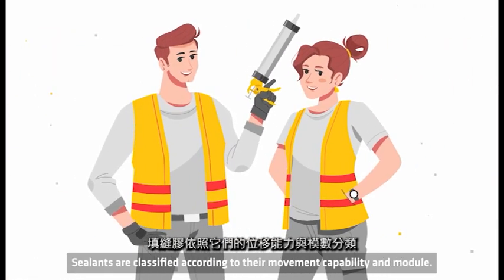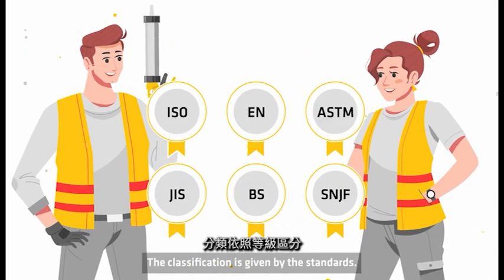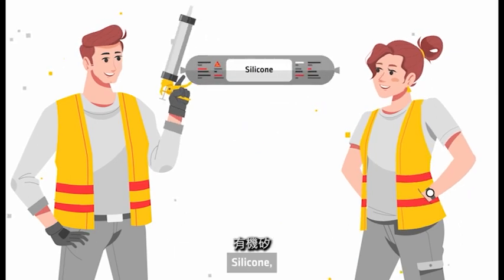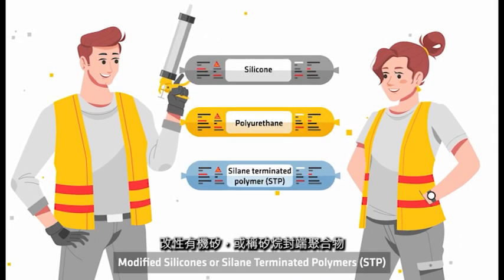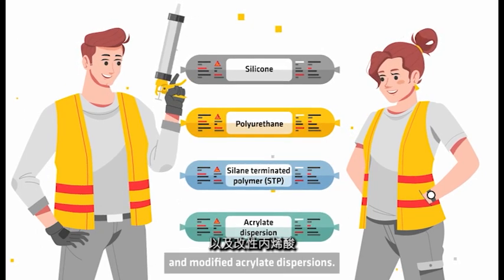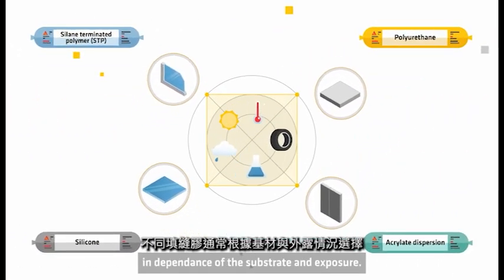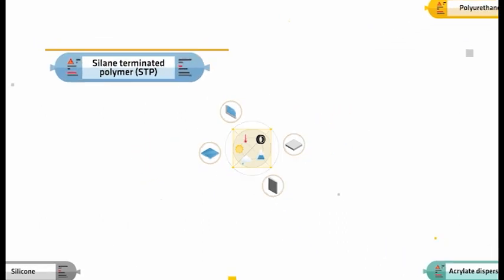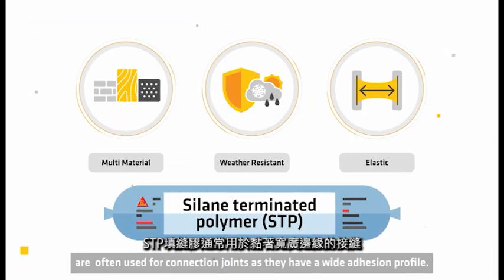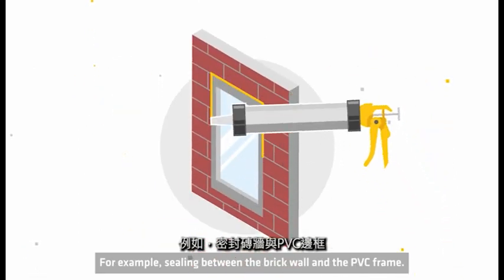Sealants are classified according to their movement capability and modulus. The classification is given by the standards. There are 4 major sealant technologies: silicone, polyurethane, modified silicones or silane-terminated polymers (STP), and modified acrylate dispersions. The technology is generally chosen in dependence of the substrate and exposure. Silane-terminated polymer sealants are often used for connection joints as they have a wide adhesion profile, for example sealing between the brick wall and the PVC frame.